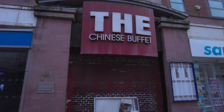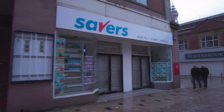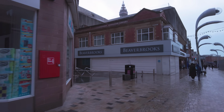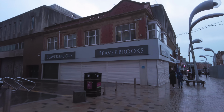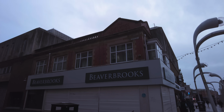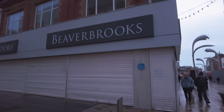Remember, you used to go up the escalator. I think it used to be a sports store before it was a restaurant. But we're just coming up to Beaverbrooks, and funny enough, I've never noticed these shutters on Beaverbrooks before. And if you look up, you'll see it says the old post office building's up there. I wonder if that's what the blue plaque's for. Let's go and have a look, shall we?